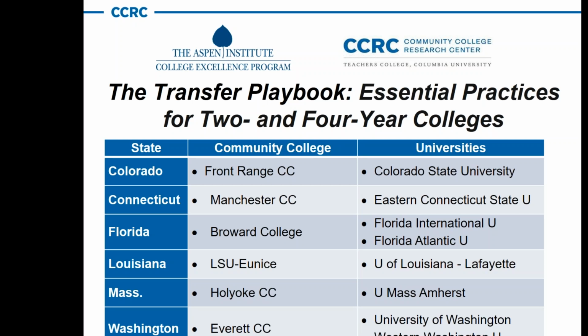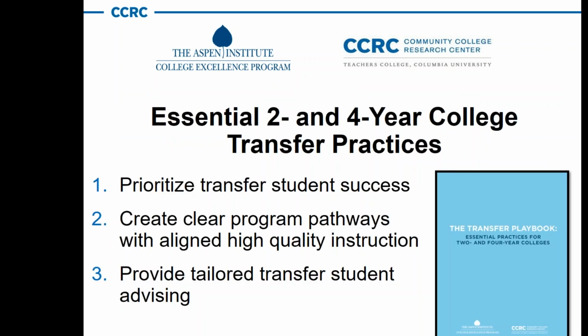These weren't the only high-performing institutions, but we wanted to choose institutions across the country of different types, from the UMass Amherst to Florida International to Eastern Connecticut. So you got regionals in there, you got Research Ones, University of Washington, UMass Amherst. You got a whole range of types of institutions and community colleges, urban, rural, and different parts of the country. And from that, we distilled this transfer playbook, which we wrote with Josh Weiner and his colleagues at Aspen Institute.